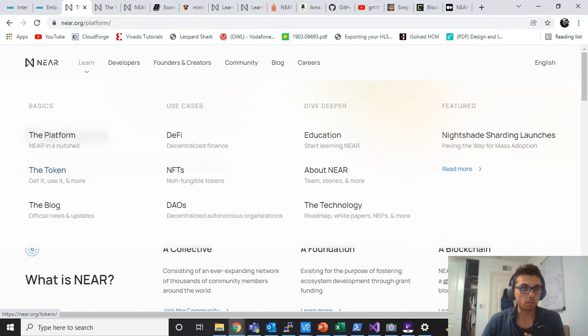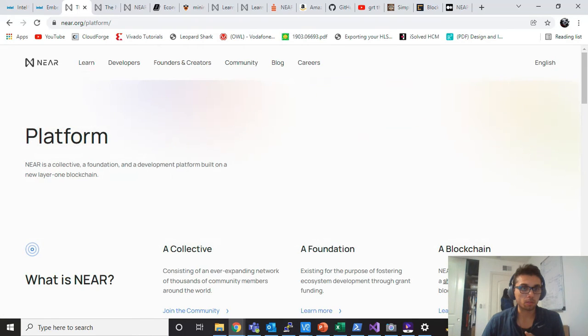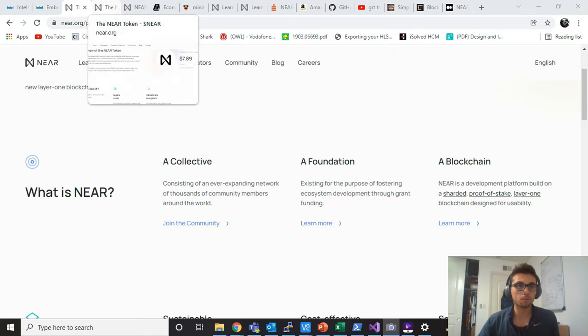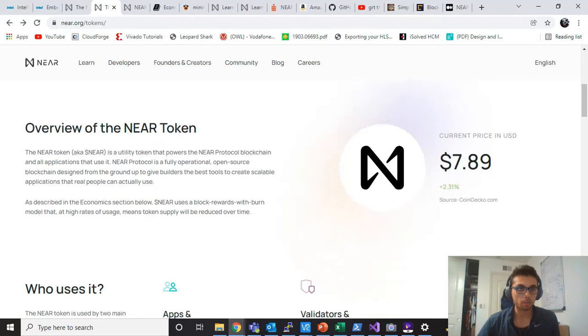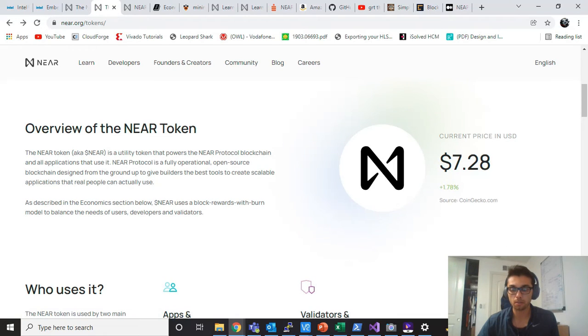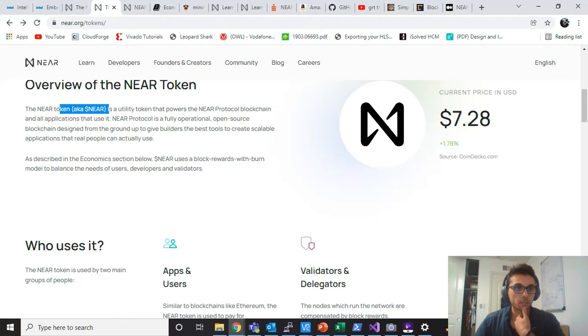So if we go into this token, the platform just brings you to this homepage. So let's go into the tokenomics a little bit. Current price, I don't think that's right, let me refresh this. Current price, 7.28. So they say Near is a utility token that powers the Near protocol blockchain, and they also say it's used for, well, we'll just highlight some of the points as they come up.